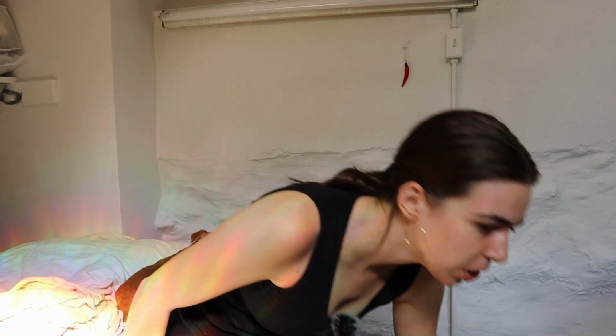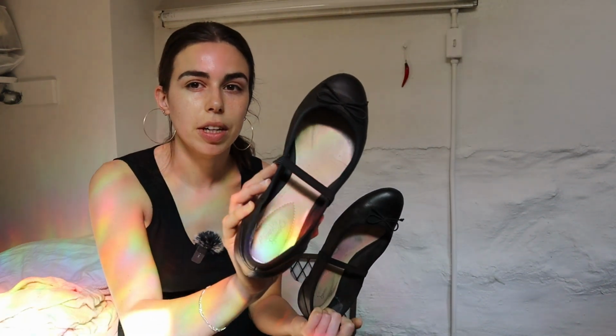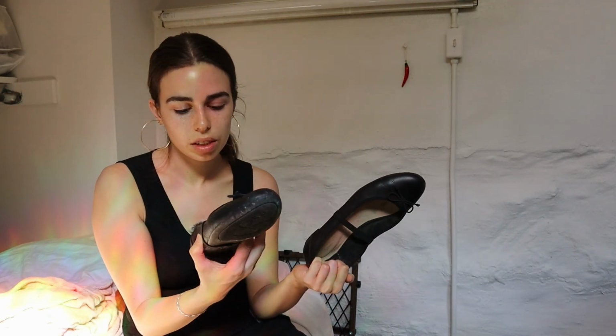Then the other pair of shoes are these little black ballet flats, super classic. They're Clarks. I added this little elastic strap so that they would feel more like a Mary Jane. It also helps them stay tighter to my foot, because I think these are technically a wide fit. And yeah, these are just really easy, really cute.